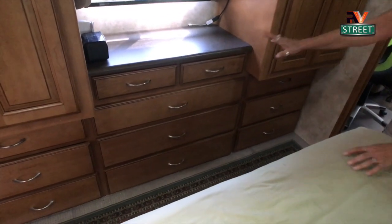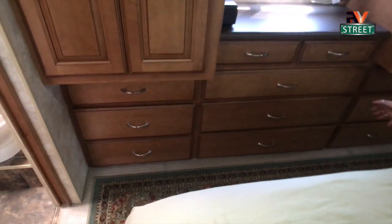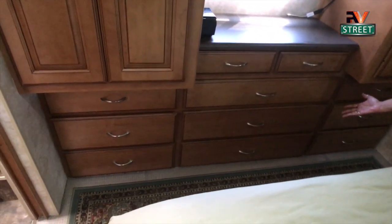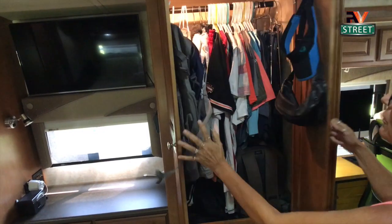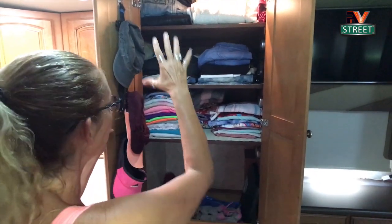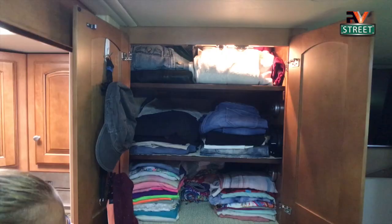So over here in all of these drawers, we use these for socks, underwear, just smaller things that you can't put in a closet. This closet here we use for all of our hanging items. And this closet here, I wanted some shelves. Martin built some shelves for stuff that I just wanted to fold and put in here.